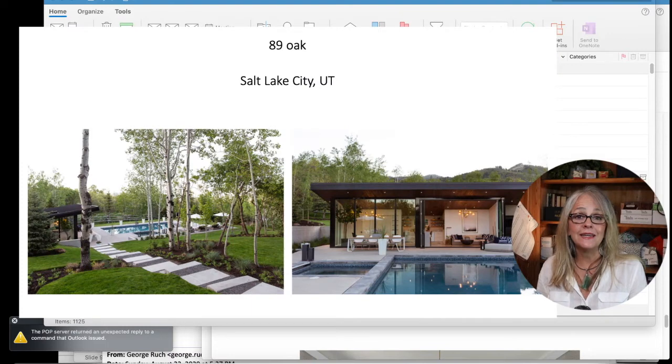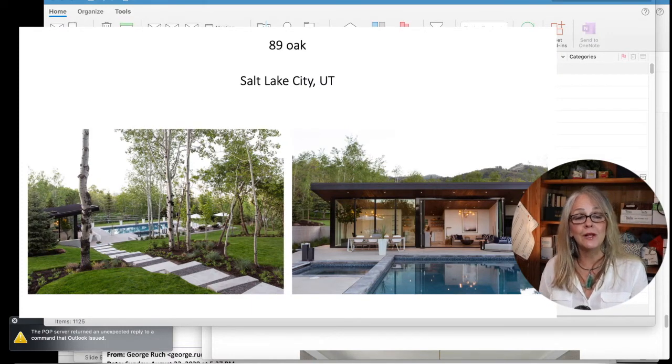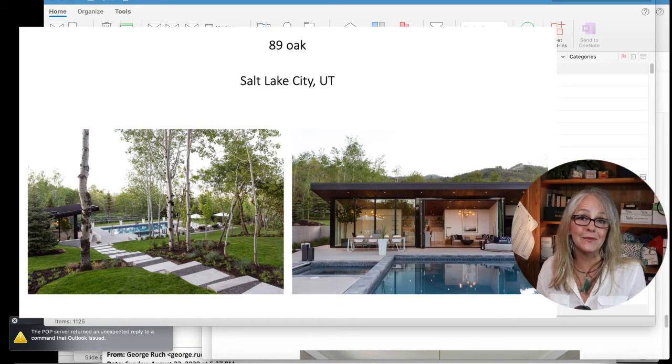89 Oak is a design build firm out in Utah, and they took a pool house and turned it into something pretty spectacular for this piece of property. It goes from a quiet guest house to a party house. So if you love to entertain, something like this might be up your alley.